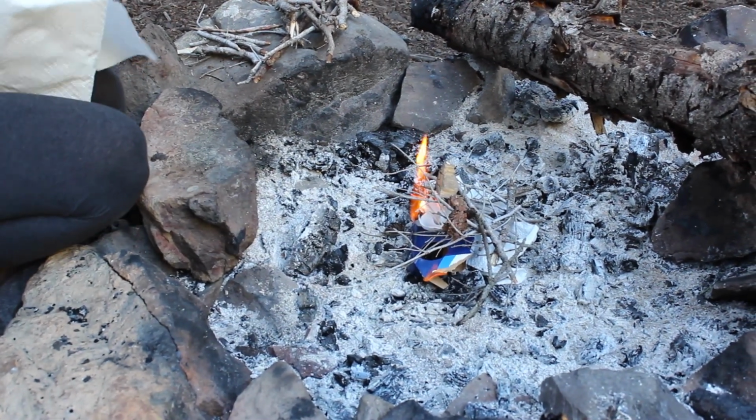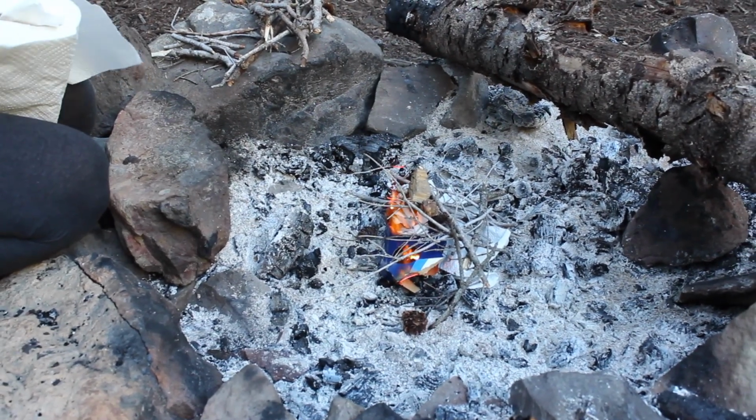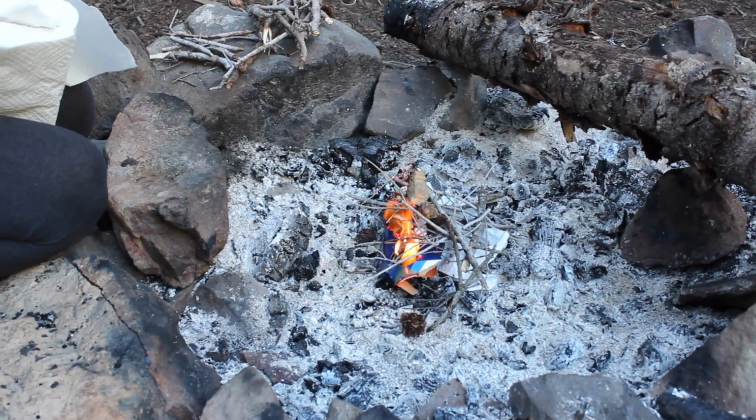And we can't use our coal lighters because they don't work very well at elevation. Keep feeding it with paper and sticks.